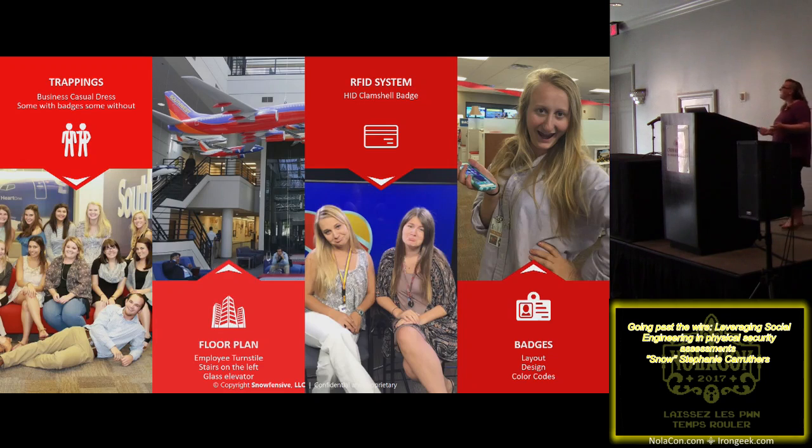This is really cool because if I were to show up at the building, I know exactly what it looks like. I don't have to walk in and look around. It makes me stand out. I'll know, okay, I'm probably going to head up right those stairs. I'm not going to look for any building maps, anything like that.